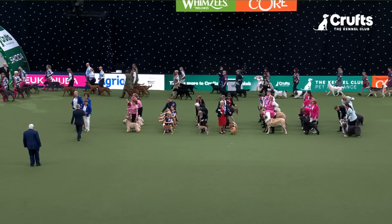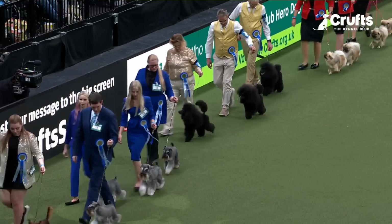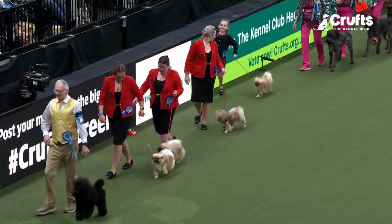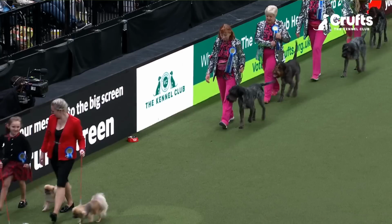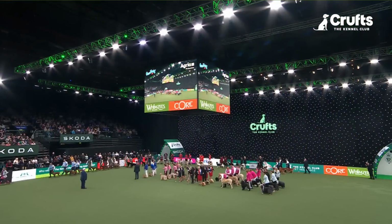Well, we say goodbye to all the other finalists who are leaving the arena, and they have all done absolutely brilliantly to make it here to the Breeders' Competition at Crufts, and they would have all absolutely loved the experience. It's every exhibitor's dream to get into the big ring at Crufts. It's a great experience, atmosphere like nowhere else. So they will have enjoyed it. They might be disappointed, but it's been a great achievement for them to get here.